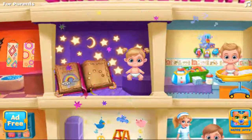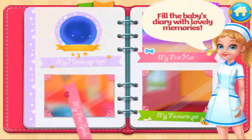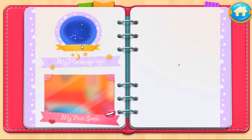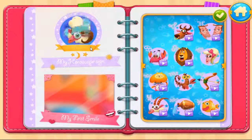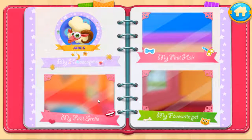Baby diary. Fill the baby's diary with lovely memories. What's the baby's horoscope sign? Aries.